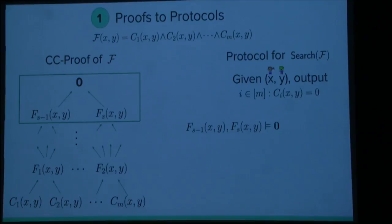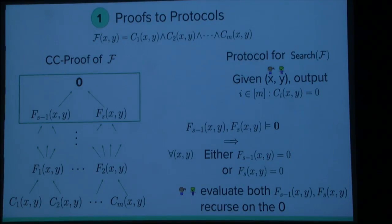So what does that tell me about x and y? Well, it tells me that for every input to the x's and y's, one of those things has to be 0, right? Just by soundness. And so this means that Alice and Bob can just evaluate both of them, see which one is 0, and recurse there. So if they start here, they evaluate both of their functions.